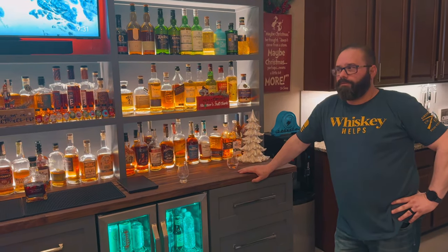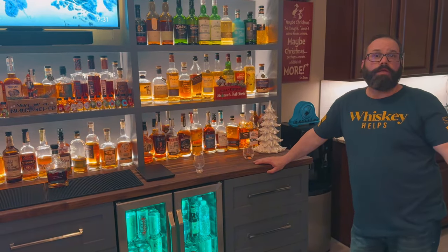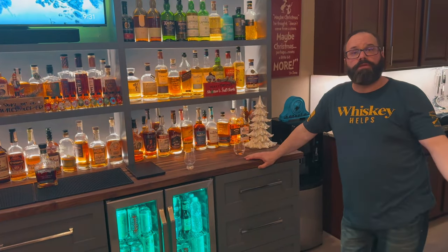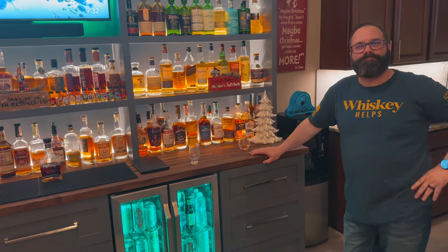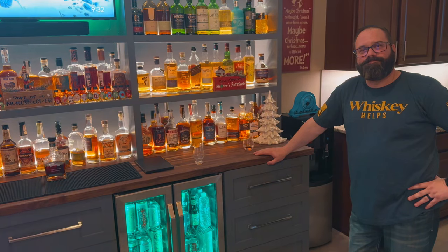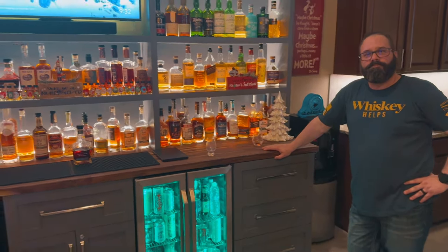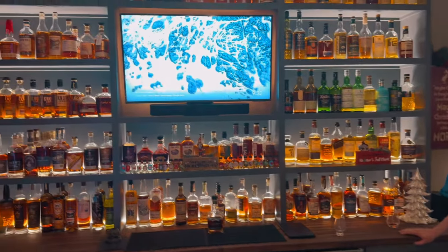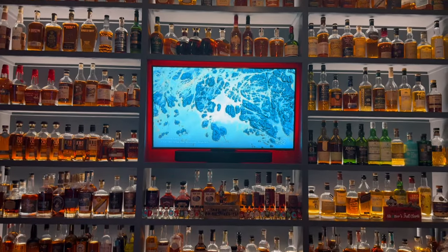Well, often in our community, the whole purpose of having something like this is exactly what we're doing, right? Bring folks over, hang, share some bourbon. That is true, man. And I appreciate you opening up your home, opening up your whiskey room, letting us in, and showing us your amazing collection and amazing whiskey room here.